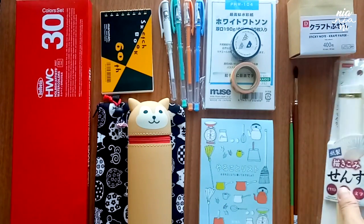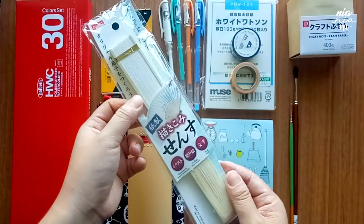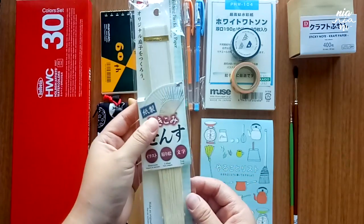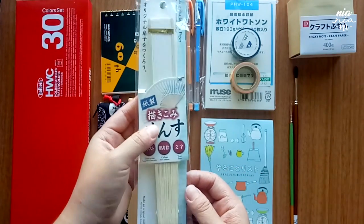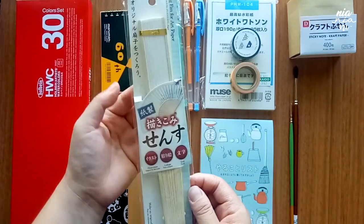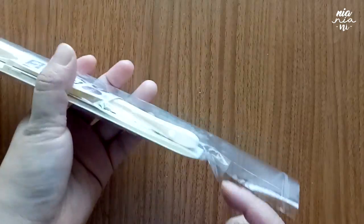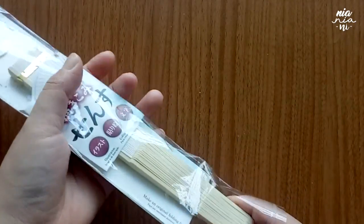The next item I have here is a blank fan. I got this in Daiso. They also had a round fan, but I thought this would look prettier and most likely a little bit more challenging because of the ridges. I think this is washi paper they have on the fan. It has really nice fibers that kind of stick out.